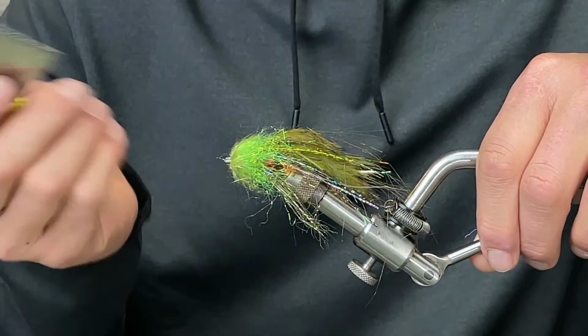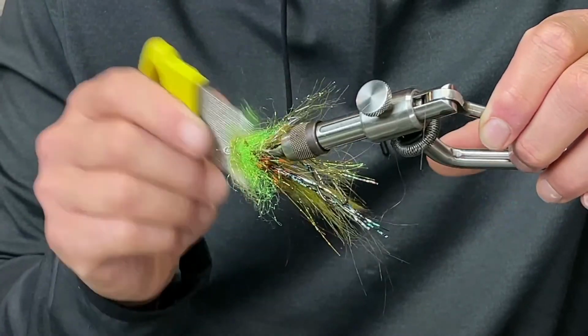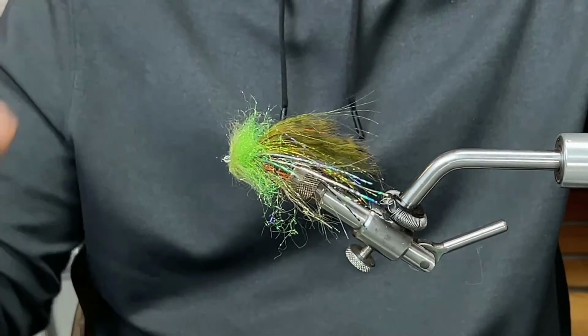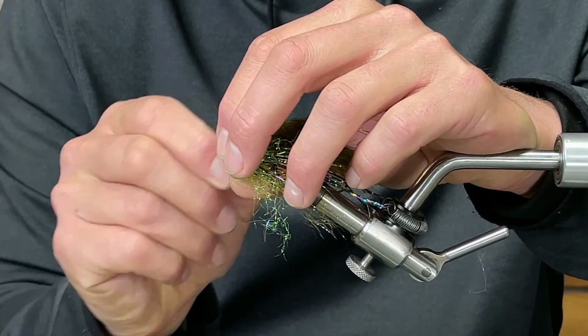Take my little comb here, and I'll start pulling on it a little bit, just kind of picking it apart. And now what I'm looking for, when I put this in the water, it'll drape too far back. So now I'm just going to come in and clean it up.